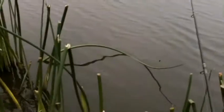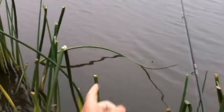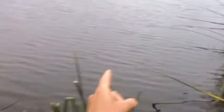He's got a nest right there. That was the same thing. I hooked him there and he went right there. Right there. Again. From right there.